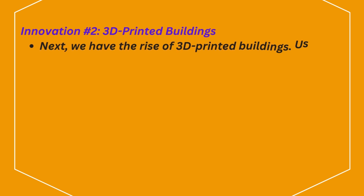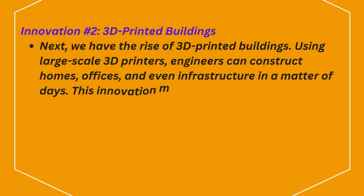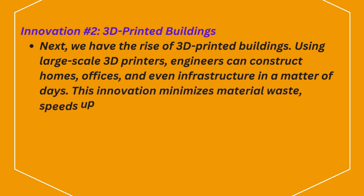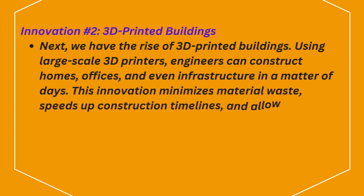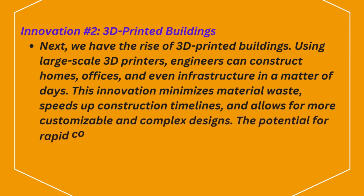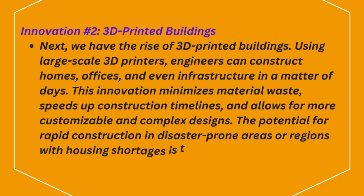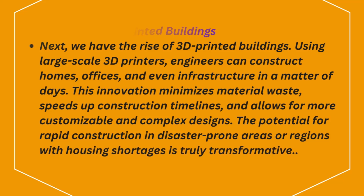Innovation number 2. 3D printed buildings. Next, we have the rise of 3D printed buildings. Using large-scale 3D printers, engineers can construct homes, offices, and even infrastructure in a matter of days. This innovation minimizes material waste, speeds up construction timelines, and allows for more customizable and complex designs. The potential for rapid construction in disaster-prone areas or regions with housing shortages is truly transformative.